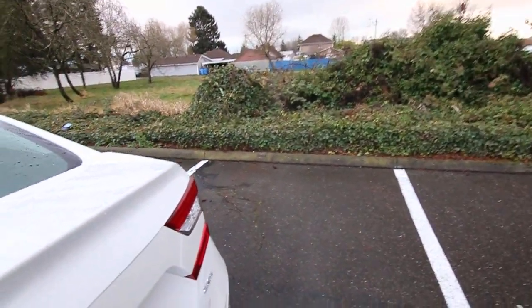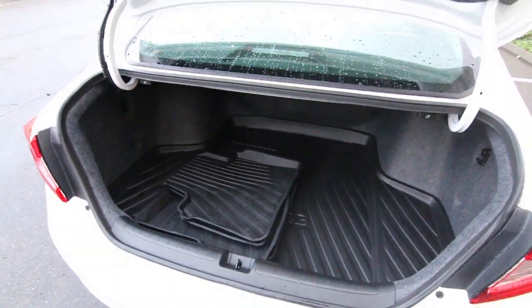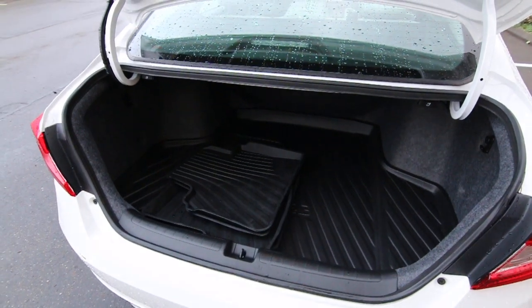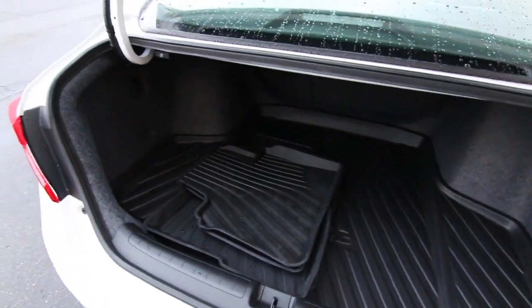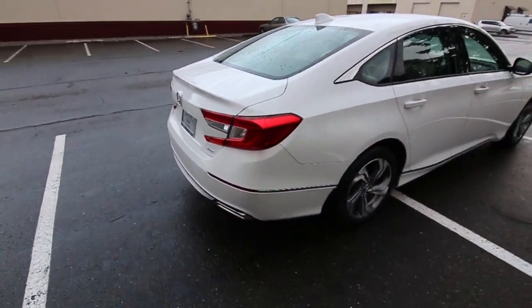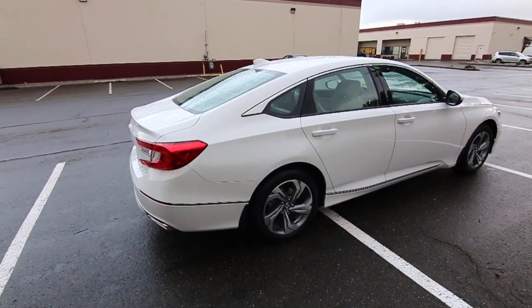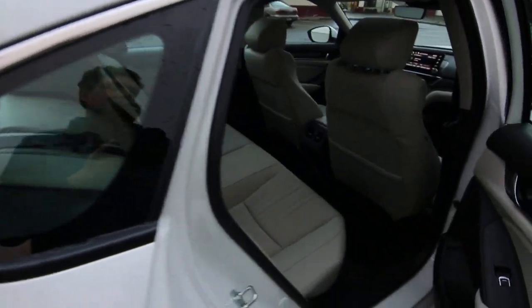And even though the trunk might look like it's smaller with that sloping roofline, it has one more cubic foot than the outgoing Honda Accord model. Looks like we also have all-season mats as well as a cargo mat. That's almost a must for our wet weather. Carpeted floor mats, they get chewed up pretty quickly in our damp, nasty climate. I shouldn't say nasty, but it is quite damp.